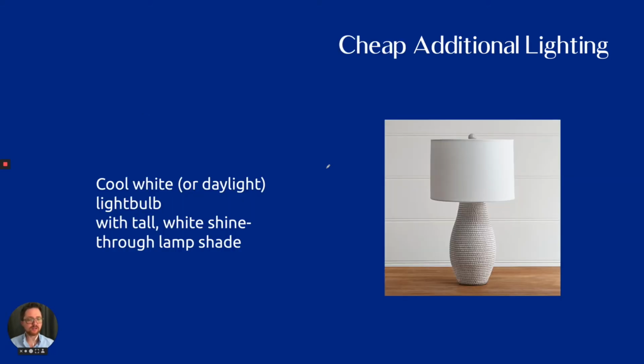So here it is. This is essentially what the lamp looks like. I'm using a cool white or daylight light bulb. This is critical. If you use a soft white light bulb, you're going to get a yellow tone or even red tone on your face. So that is important. And the lamp shade itself needs to be shined through. This is going to help to diffuse the light.